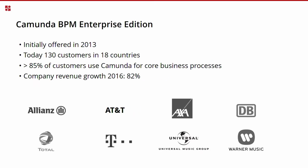It's an open source platform for process automation supporting BPMN, CMMN, and DMN. We launched it 4 years ago. We are quite successful, so good number of customers, 80% revenue growth last year. So we're kind of going hockey stick here.